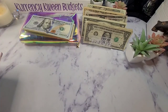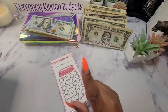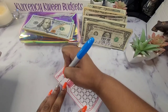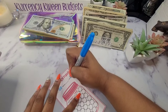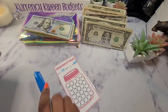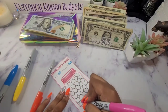And I will add a tracker for my emergency funds. This can also be found on my store. The link will be below. So each circle represents $50, and my goal is $1,500. I am still sticking to that goal, not giving it up, even though I had to start over. We are going to stay on track. So I have 185. I get to color in 3.